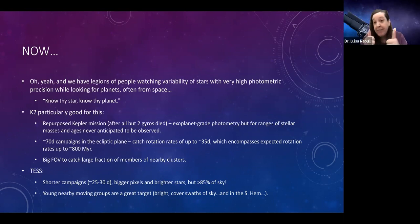And K2 had a big field of view. So when the clusters are close, you can catch a lot of them because they subtend a large fraction of your field of view. To explain what I mean by that, from where I'm sitting right now in Southern California, Boston looks like a point source to me. But if you're in Boston, it subtends a huge fraction of your field of view because you're in it, right? So it's the same sort of thing. When the clusters are close, they cover a huge fraction of the field of view. So since K2 had a big field of view, you could catch a huge fraction of the members of these nearby clusters.